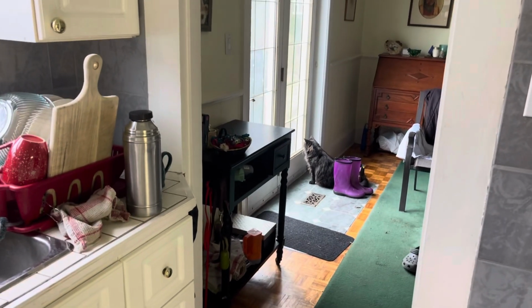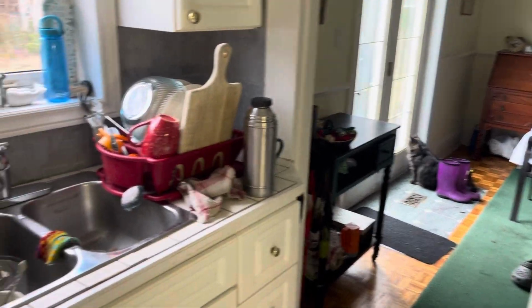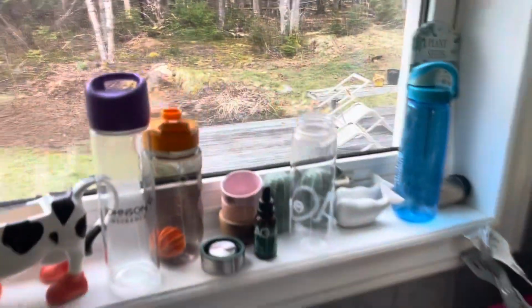Alright, Boop has spotted the bunnies, so he's watching very intently. Hey, here's one, here's two.